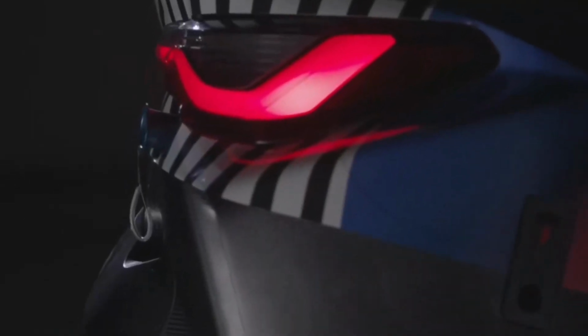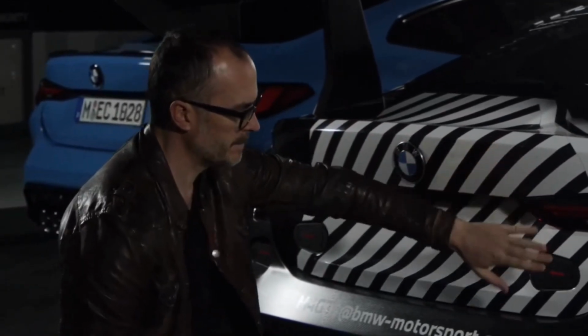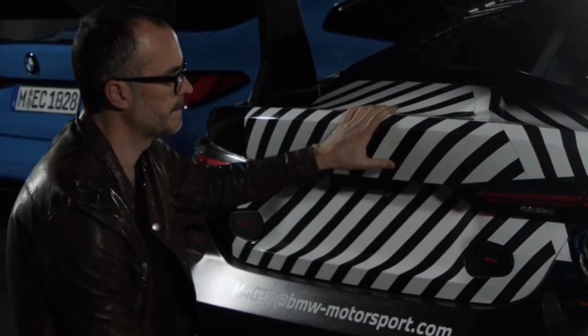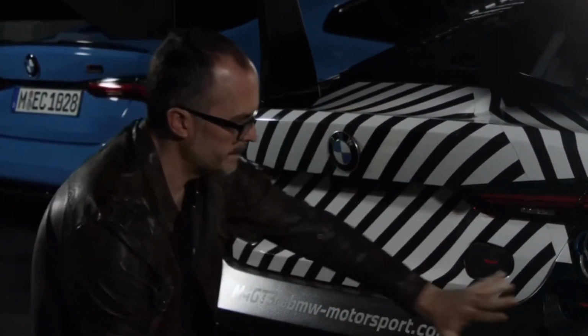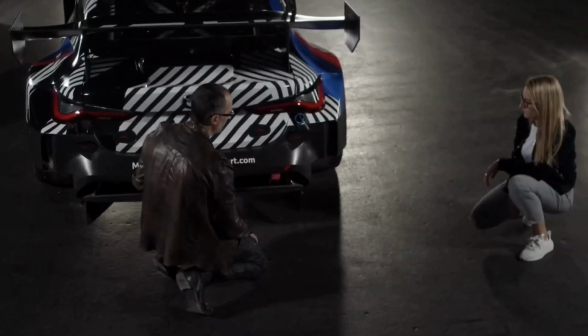The lights are carryover from the production car. This geometry is all identical. We do have some added technical elements for serviceability. These are quick releases for this rear deck lid. This whole rear diffuser area pops off for easy replacement in case of race damage.